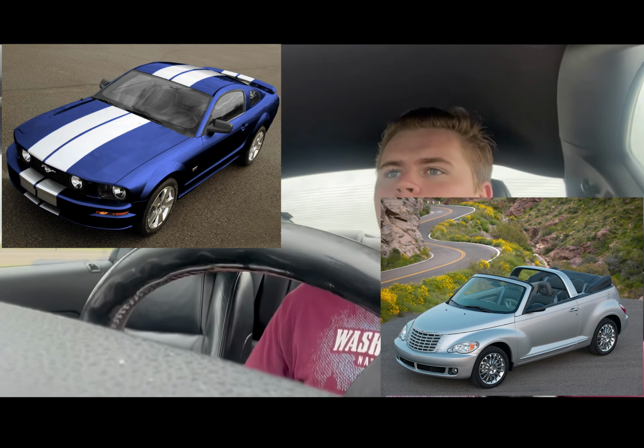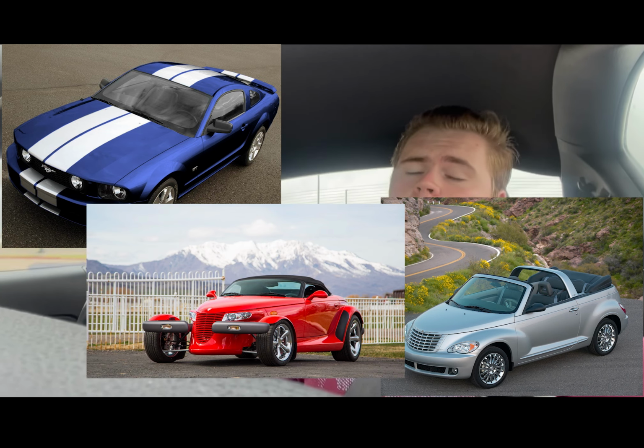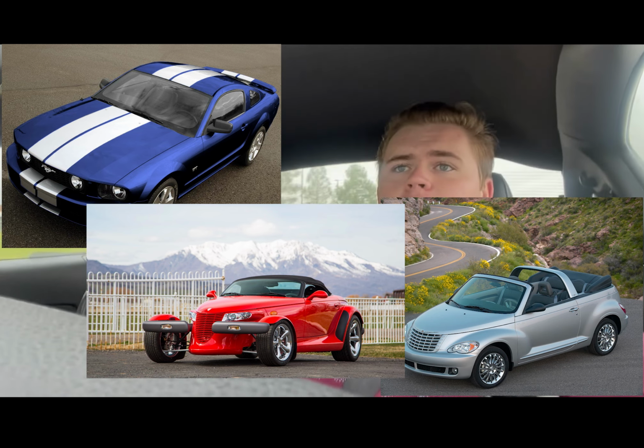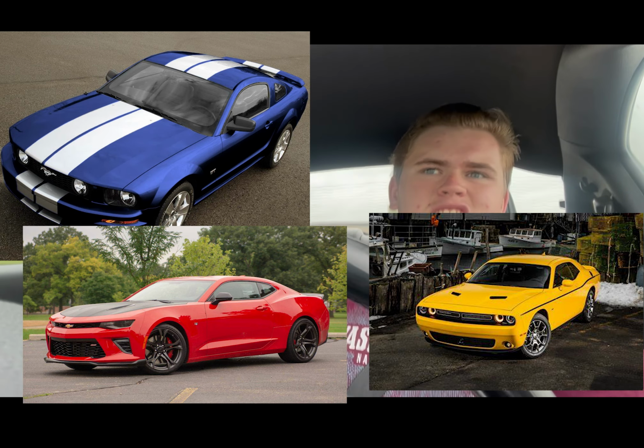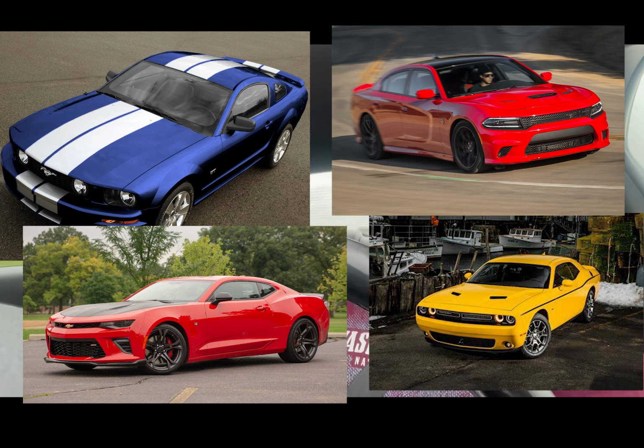The Plymouth Prowler was one, and basically any American muscle car today. So, like I said, the Mustang, the Challenger, the Camaro, not so much the Charger because they just kind of changed the whole look of that. But yeah, that's how they design these things.